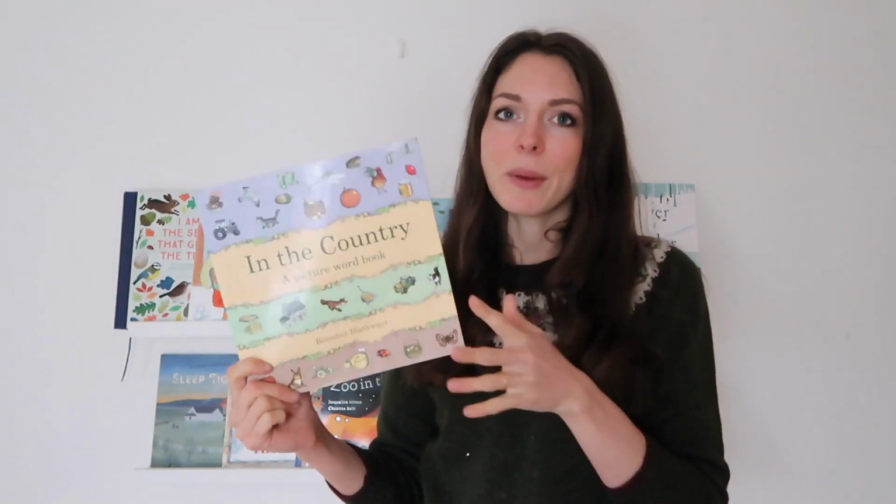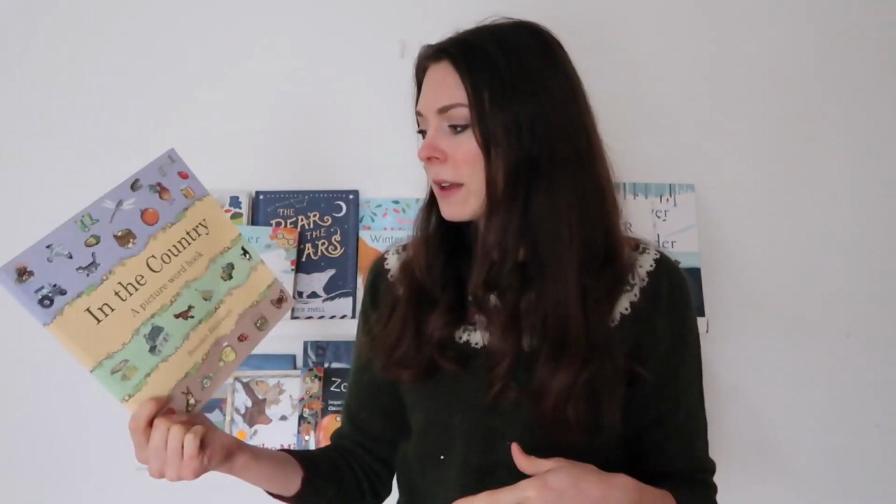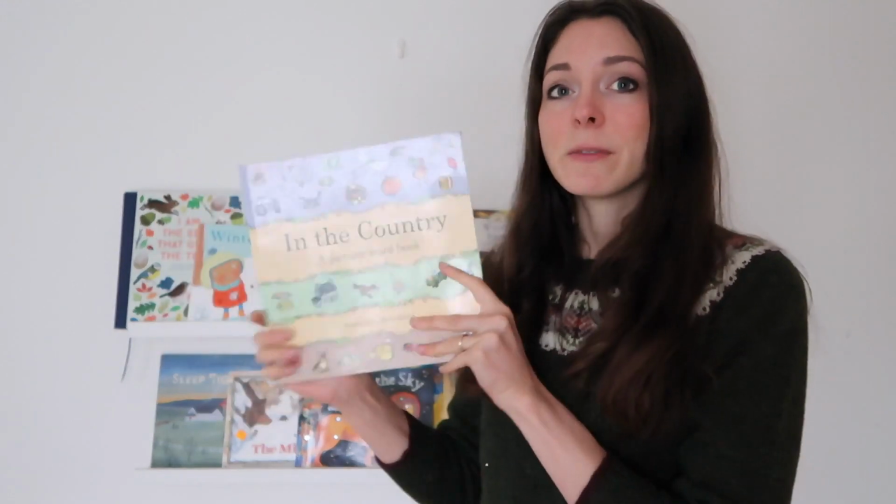This book is always so popular with my boys. They love sitting down with me, sitting on my knee and going through this book and finding all the objects. And it's a nice one because you can use it all year round as well. I bought this second hand. I think they might have still had this in publication, but I'm not entirely sure. But I will link everything below in the comment section so you can find the books as well if you want to grab some.